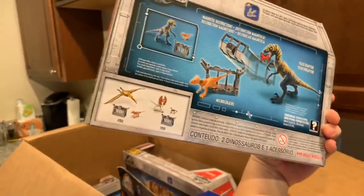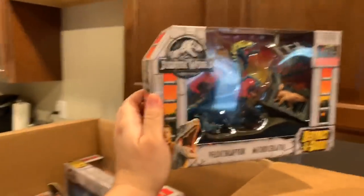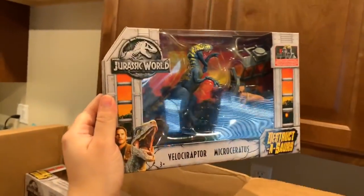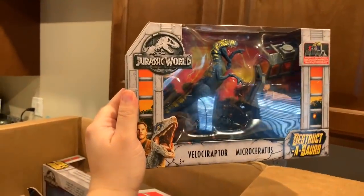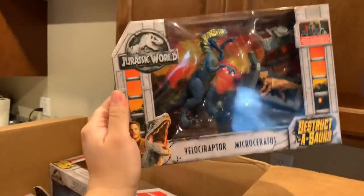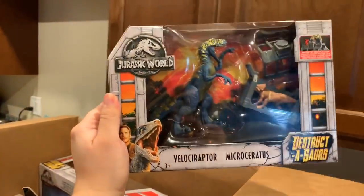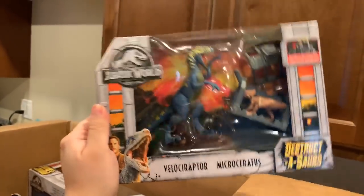Also want to let you guys know that this Destructosaurus line was supposed to be available through Toys R Us. As you guys know, Toys R Us went out of business in the U.S. And for that reason, Mattel was unable to get Amazon to purchase them. They did what they could to try and get it out there. Sadly, Amazon just did not want to pick it up, even though they had the pre-orders up. So just so you guys know.